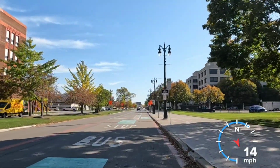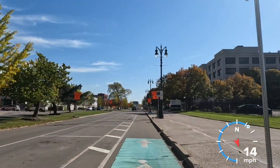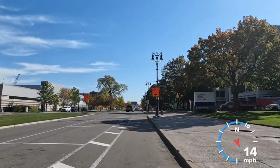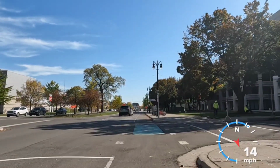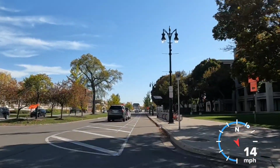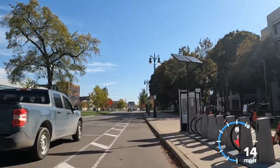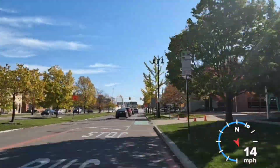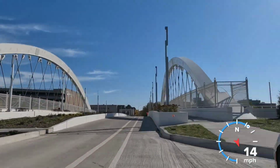Just past the Henry Ford Pistons Performance Center. I guess it's like a new practice facility for the Detroit Pistons. And anyway, that's located on 2nd Avenue. That's where my video begins, as I approach the new center area. And I was approaching the 2nd Avenue Bridge.